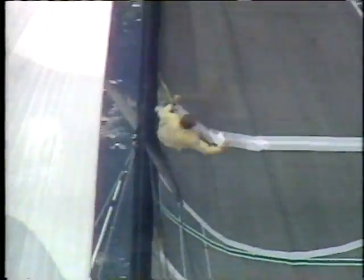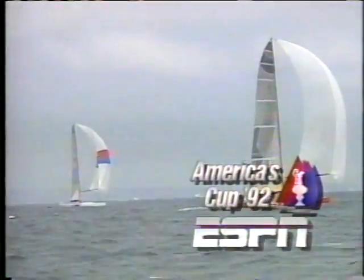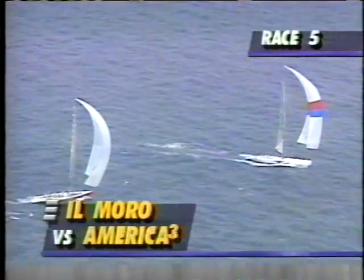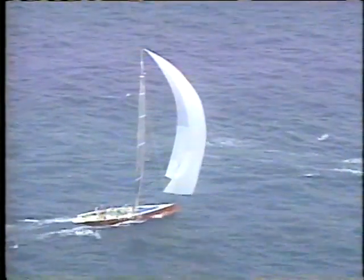So the great Fontini stays on the high wire act again. El Moro continues to trail as we head down toward that bottom mark. A3 in front, they could clinch the number two. El Moro Di Venezia, trailing 3-1. The Men of America cubed in front by 8 seconds. That was the delta around the top mark.